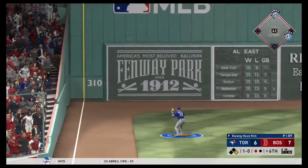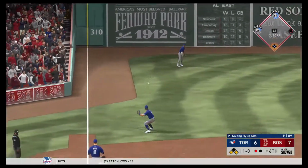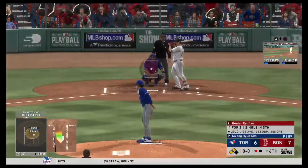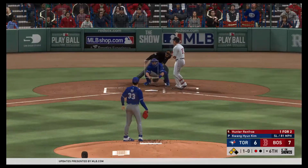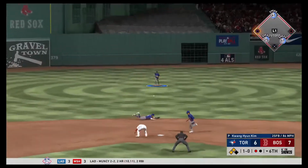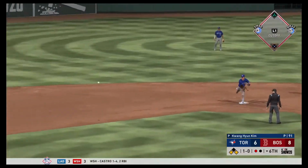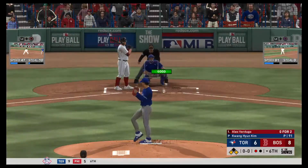Line drive to left, and it's off the Green Monster. And they'll have runners at second and third following the 1-out double. At the plate now, Hunter Renfroe. As the first pitch misses to him, it's ball one. He's working on a 1-for-2 game so far. Hit hard back up the middle. And that is into center field as he comes through. It's a base hit. Now he's safe at third as a run will score on the play as well.